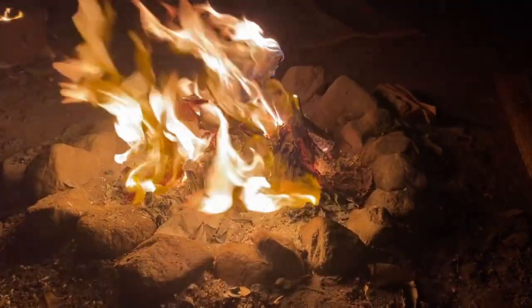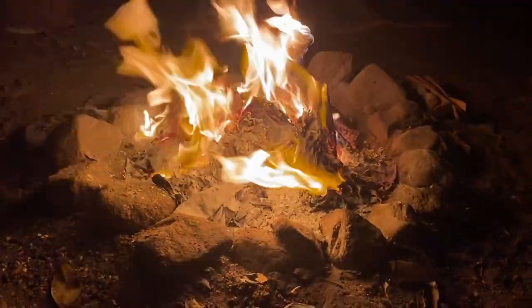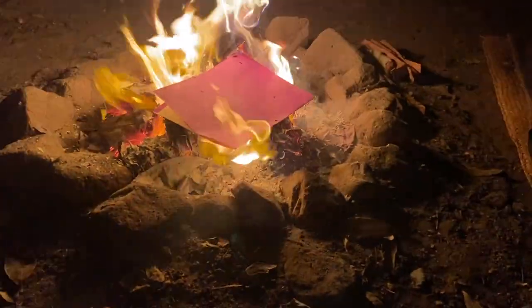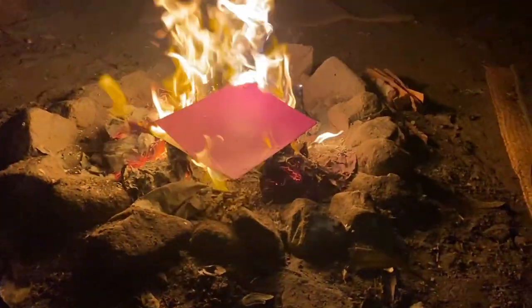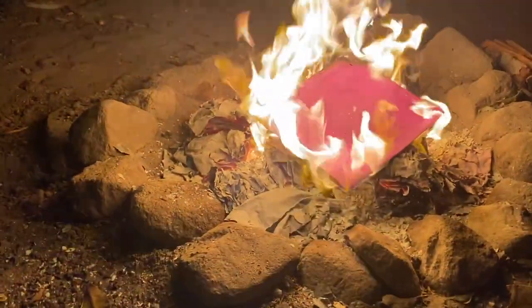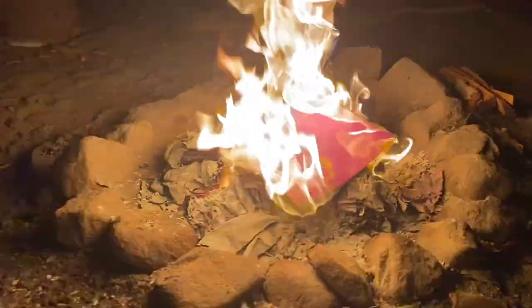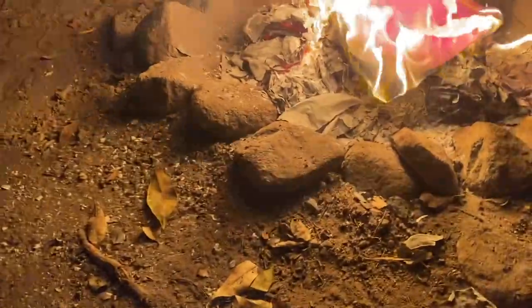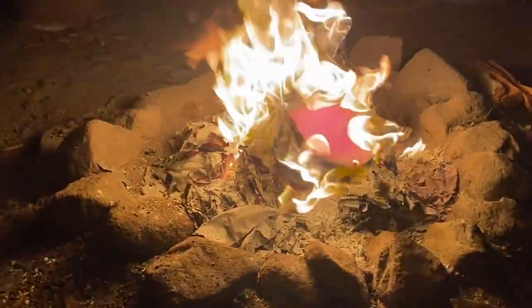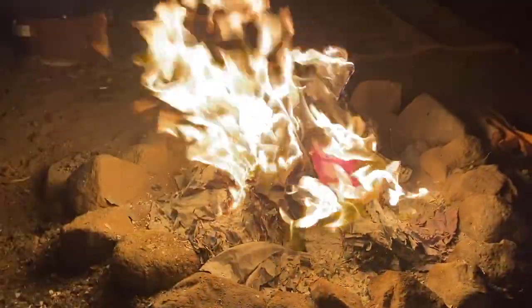Our final night at the Sound Temple, burning documents, journals, many, many years of morning pages. Maybe not many, many, but 4 years. Let's see if I can rip out pages with one hand while holding the camera.